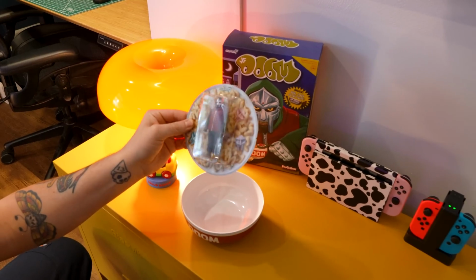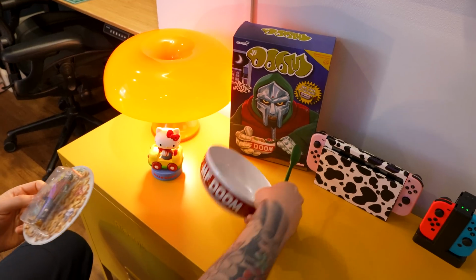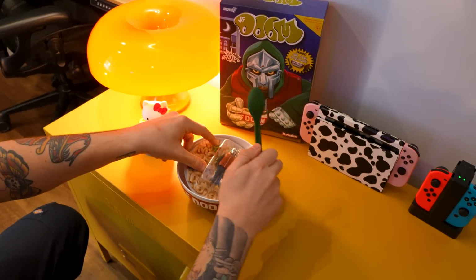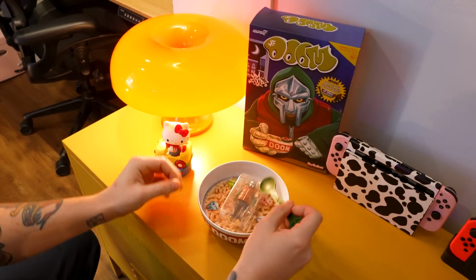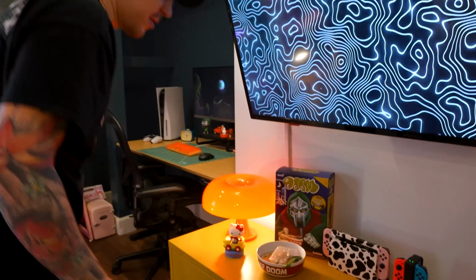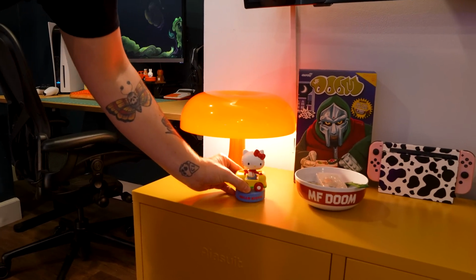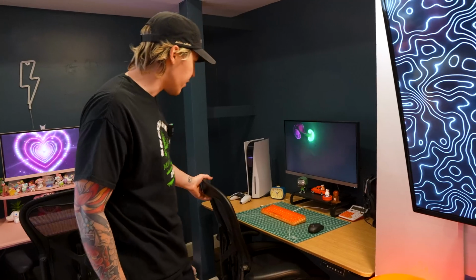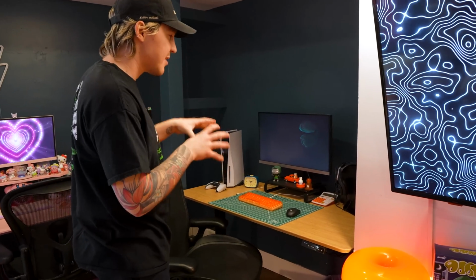Their action figures usually come like this, and this one actually goes into the bowl, right? And then you have even the little MF Doom spoon. I don't know how to really present it other than like this, but I thought it looked pretty cool. We also have this cool little Hello Kitty bobblehead type thing and this cool lamp. So over here, this is actually my Mac setup.